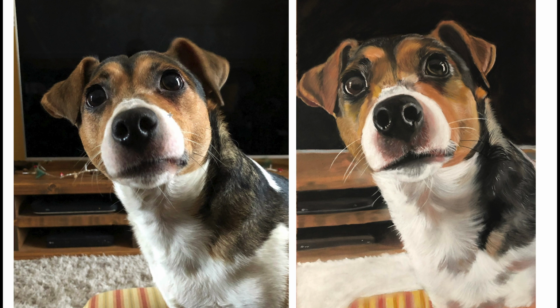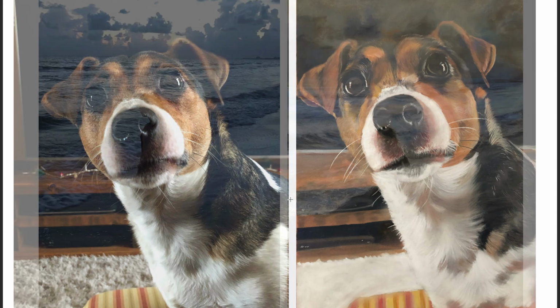And also top marks to this artist for snapping this beautiful shot on their camera phone. That's great that these days you can use something as readily available as a phone to get such great photo reference.